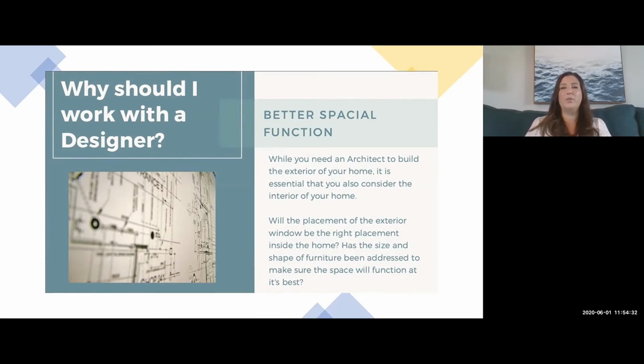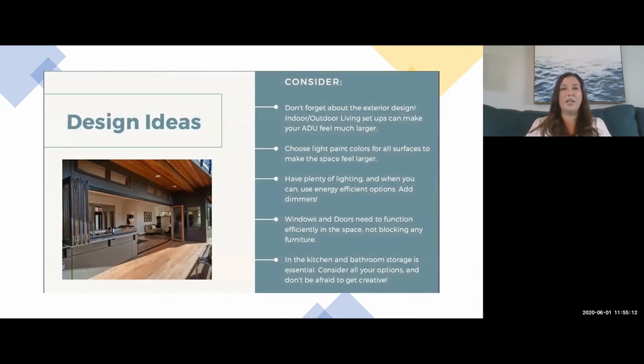So the placement of windows inside the home, you definitely want to consider where those are going to go, especially based around where the furniture is going to sit in the space, as well as door swings, things like that. So that's something to consider when talking about small spaces. How about storage? Yeah, storage is very important. So you definitely want to consider furniture items that have storage, and then of course built-ins, whether that be utilizing some attic space or some cabinetry storage spacing. There's a lot of different options there.